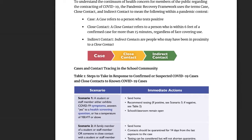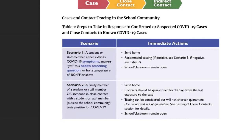Scenario 2, if a family member of a student or staff member, or someone in close contact with a student or staff member, tests positive for COVID-19, we would send them home. Contacts will be quarantined for 14 days from the last exposure to the case. Testing can be considered, but it will not shorten quarantine. You cannot test out of quarantine. Our calls with the county on contact tracing, that's what they keep repeating over and over. You cannot test out of quarantine. And then schools and classrooms will remain open.